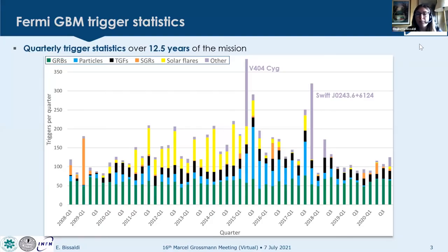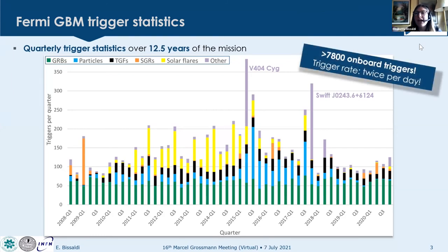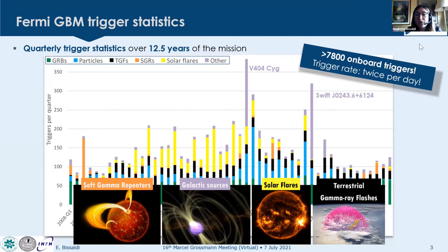So starting from the GBM highlights, you can see that GBM does not only trigger on gamma ray bursts. Here you have the trigger statistic over the past almost 13 years, and all of the different colors tell you that there are different transients triggering GBM. We had almost 8,000 or more triggers, which means almost twice per day. We also trigger on soft gamma repeaters, like in the last couple of days, galactic sources, solar flares, and TGFs. So we have lots of transients populating our trigger statistic.